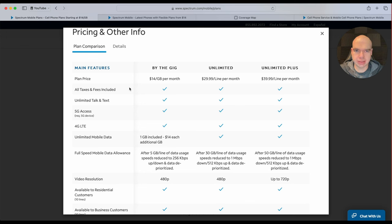I love that. So with this Buy the Gig plan, $14 a month per gigabyte, I would really watch it here. Because if you use over 1 gigabyte, it's an additional $14 per gigabyte. And after 5 gigabytes, your data is deprioritized to 2G speeds. So if you know for a fact you're going to use over 1 gigabyte, just go ahead and use the $29.99 plan. That's the most popular plan right here.